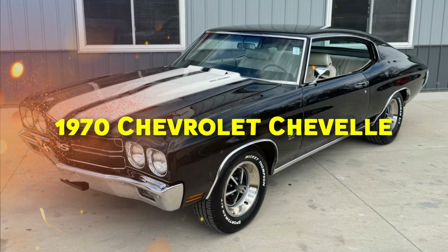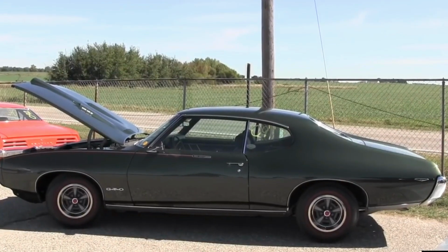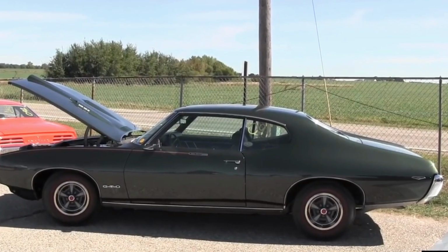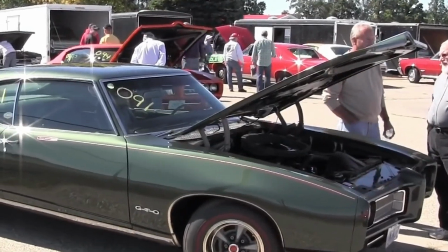Number 4. 1970 Chevrolet Chevelle. The 1970 Chevrolet Chevelle turns heads even half a century later. If you're a muscle car enthusiast, you know exactly why this beast is a legend.